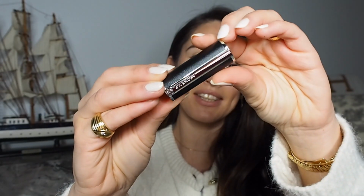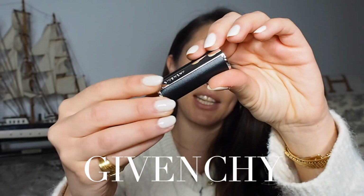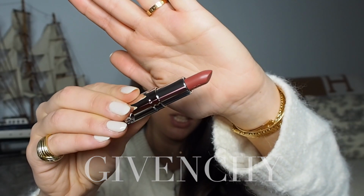There's a Givenchy lipstick. This one's in the shade Intense Silk 116. Loving the leather case packaging in it. Very lovely rosy warmed auburn. I think this shade will get quite a couple of wears in the upcoming months. We'll test it out on YouTube and TikTok, so do keep an eye out for that one.